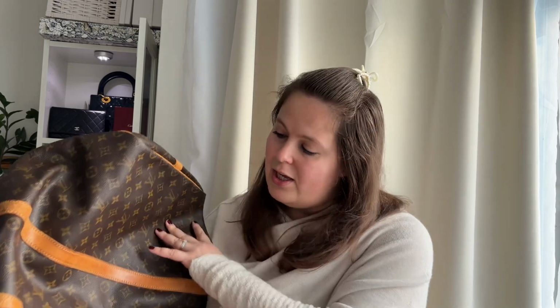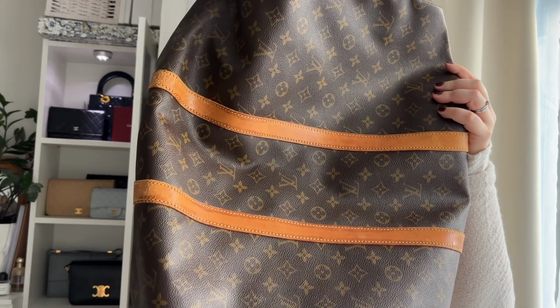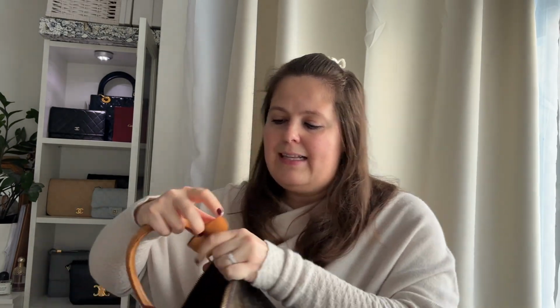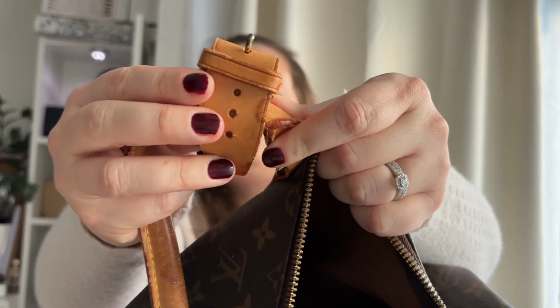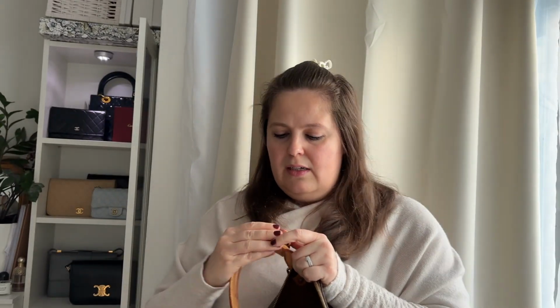And it looks the same all around the bag. It still has, what is this called? Whatever you call it to attach the handles. There is really nothing wrong with this. This is still very soft leather and all.